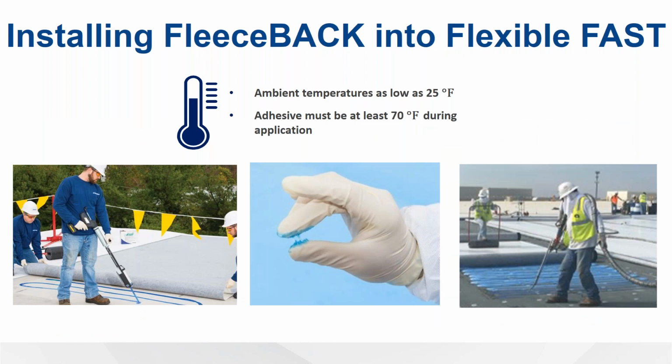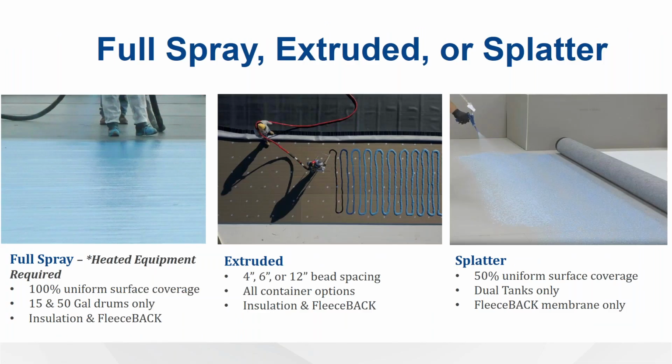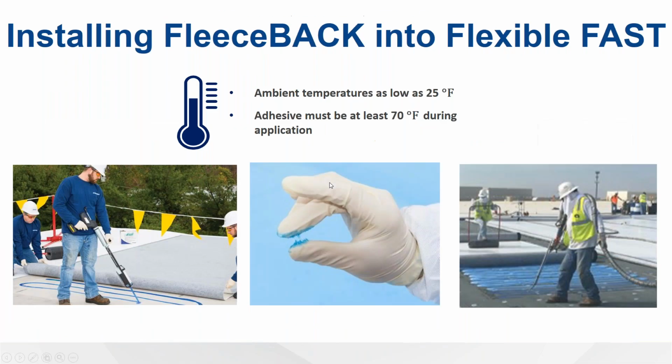And then installing the FleeceBACK into the flexible fast adhesive, again, we want to make sure we keep our temperature parameters in mind. Now, I didn't mention it with the dual tanks. It's really the case with all of our adhesives. I was talking about power blankets and that. We say the adhesive needs to be at least 70 degrees. We don't want the adhesive itself to be over 90 degrees. We realize it's going to get over 90 outside sometimes. If it does get over 90, we say cover the adhesive with a white material, like a white tarp, for example, especially if it's in sunlight, just to keep that adhesive cooler. So just to note that point.